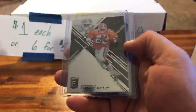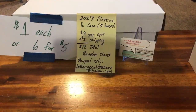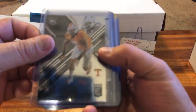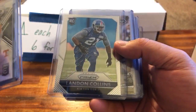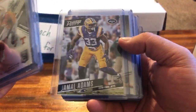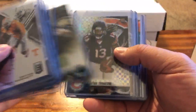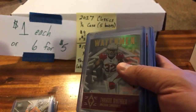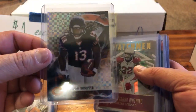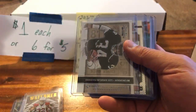Watchman, Tyrann Mathieu, Emmett Smith, Terrell Davis, Prism. Let's see what's in this one. Derek Barnett, rookie elite. OBJ, insert. Landon Collins, rookie. Jamal Adams, Freeman, rookie. Tevin Coleman, Grayson, refractor. Kevin White, I can't remember if this is X-Factor. I think it is X-Factor, yeah. Rookie card. Matthew Watchman, Patrick Peterson, Watchman.